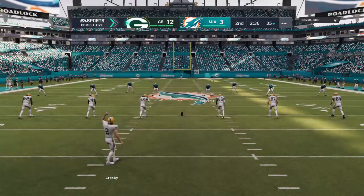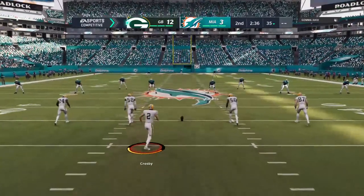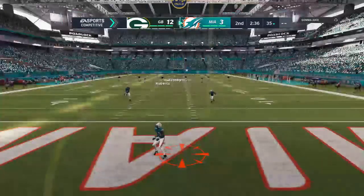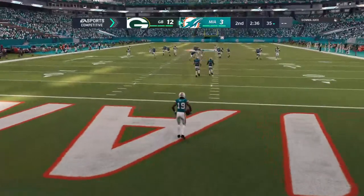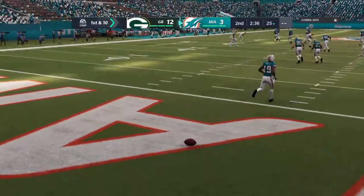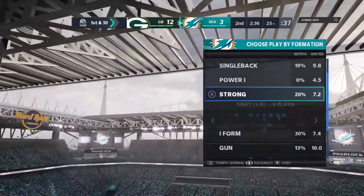Mason Crosby to kick off for Green Bay. Now after the touchdown, here's Crosby to kick it away. Taken in the end zone. And this will be a touchback as Grant opts not to return it. At their own 25-yard line.